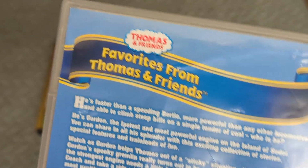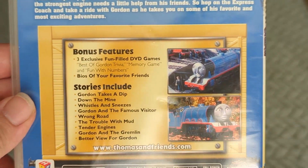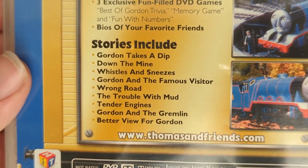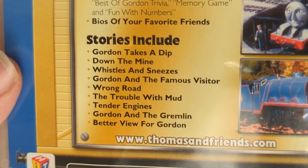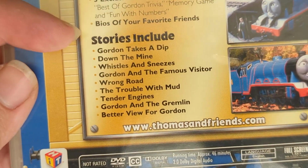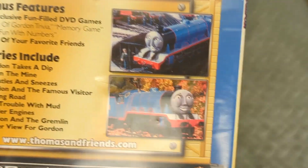Favorites from Thomas and Friends. With a little banner across there, we've got a blurb, another boxcar with our bonus features there, and your story stops listed there. You all know how much I love when they actually list the stories that are on a disc. Love that. Hate how they stopped doing that.